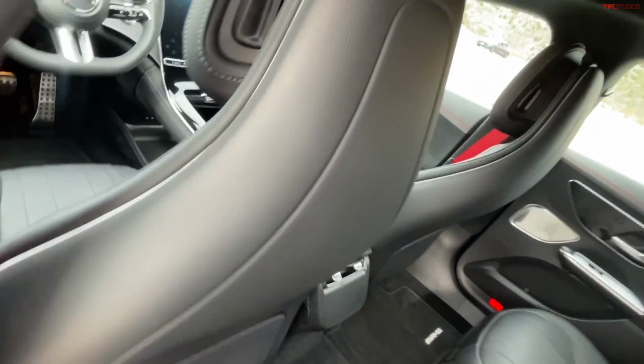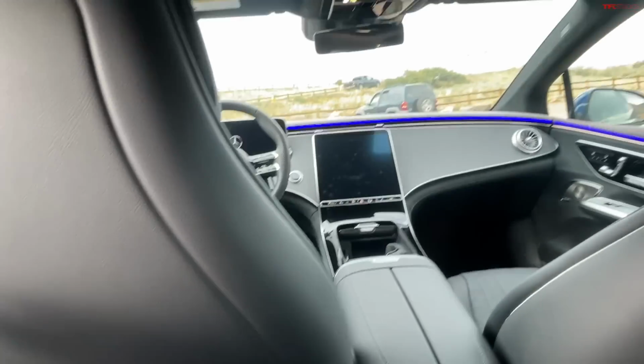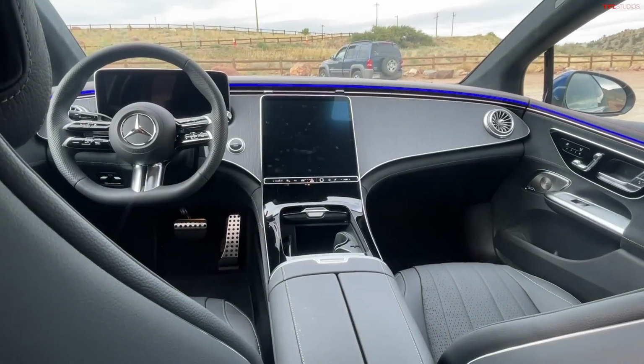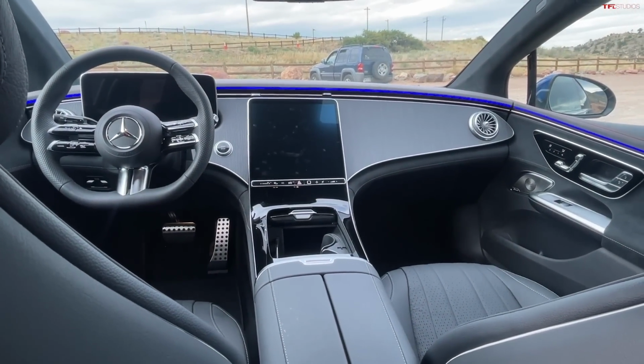Once again, I am sitting behind myself. So let's see how much room I have back here. We're looking at one and two sunroofs. And sitting back here, it's a little on the tight side. It's certainly not as spacious as the bigger EQS brethren. It also doesn't have, check this out, the giant hyper screen that you get in the EQS, but it is an available option.